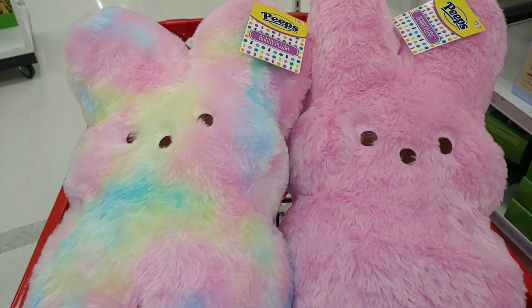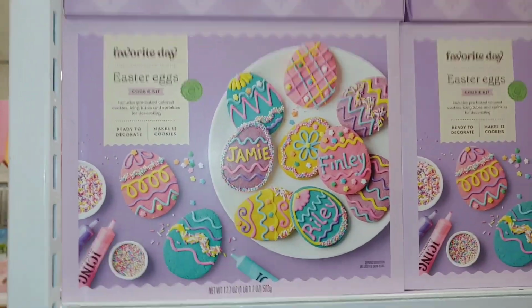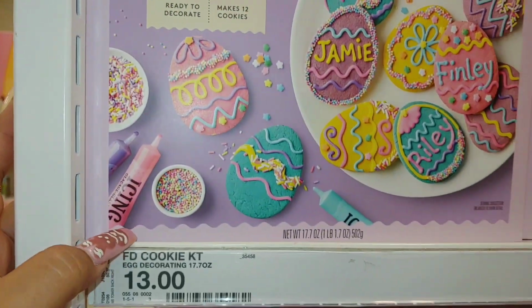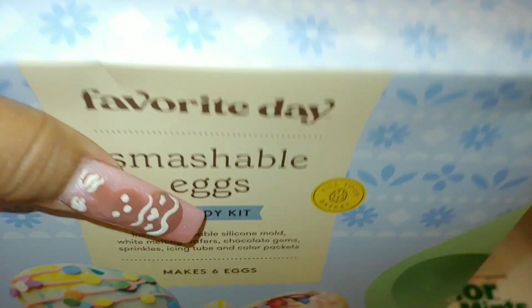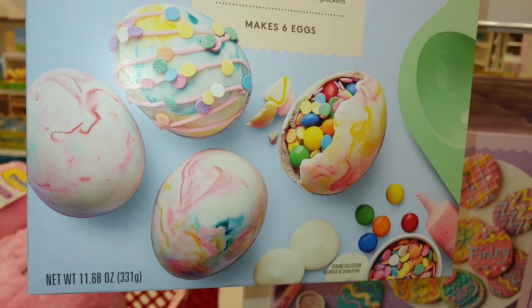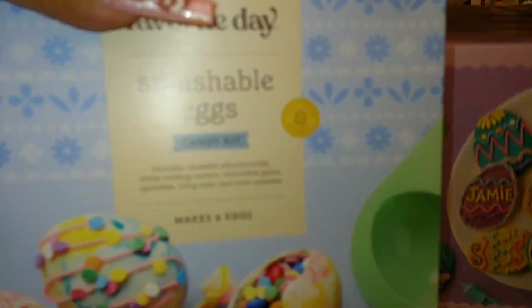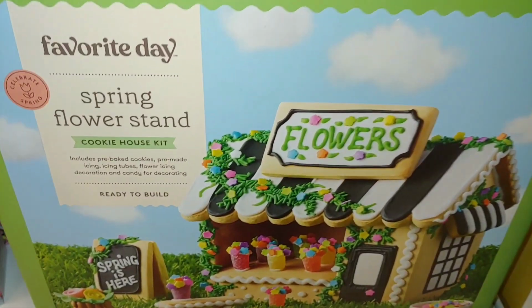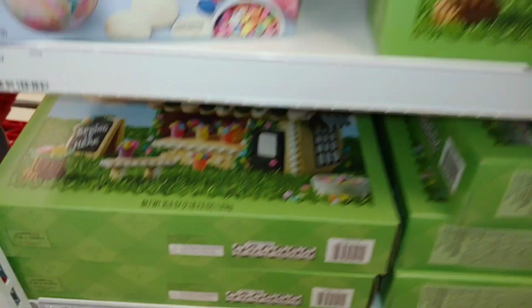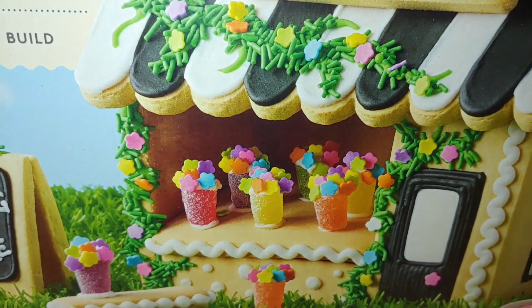There were quite a few people in the aisle, so I'm going to go ahead and show you some Easter egg cookies right here. These are my favorite. And they're $13. Look at all that pastel cotton candiness. So cute. And they have these right here, the smashable eggs. These look fun. These are cute. It's a candy kit for $13. It's adorable. And they have the spring flower stand cookie house kit right here. And these are $13. They're real cute. Look at that. Little sprinkle drinks.